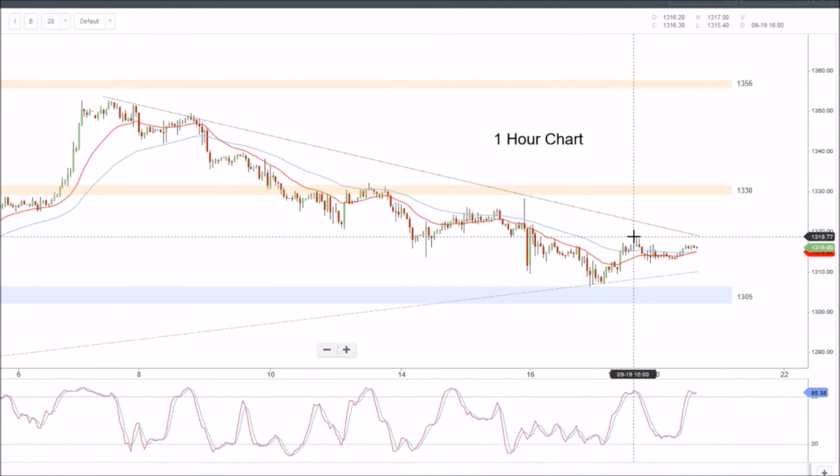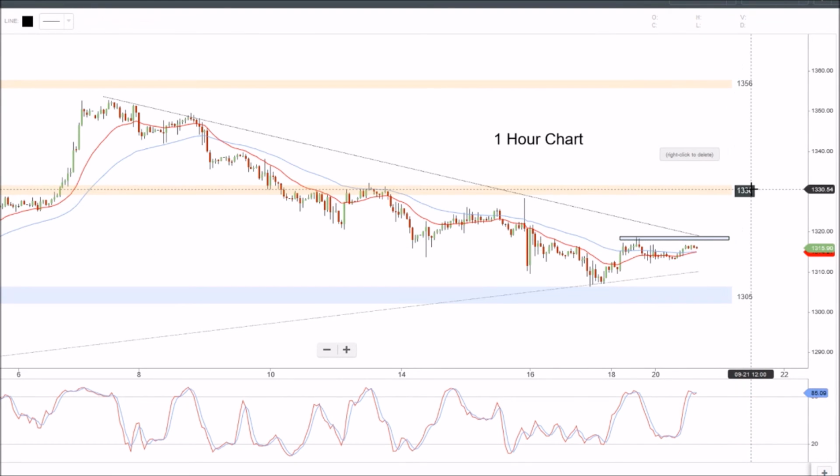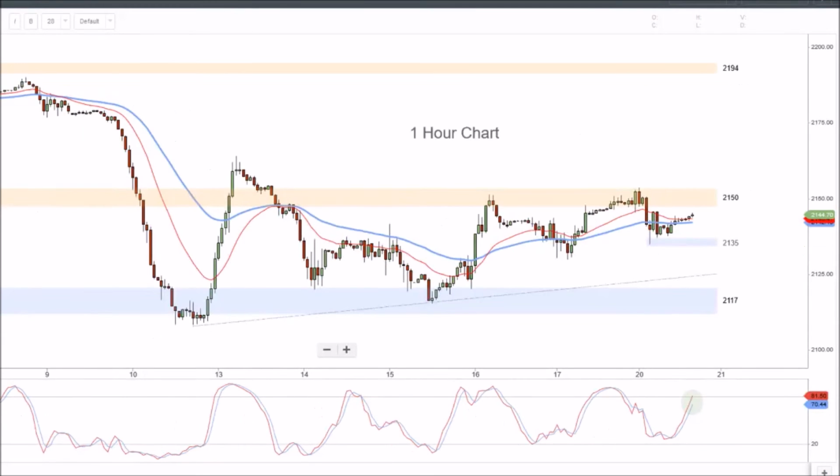If that's the case, we take out that level there. Actually, we'll just quickly draw that in. If we can take out that high there, then we're heading up to 1330. Would expect even potentially straight through that to 1356. But again, it's all dependent on the US tonight and the interest rate outlook. I think that's tonight and tomorrow night, and what Yellen comes out and says for interest rates and what they're expecting in December.